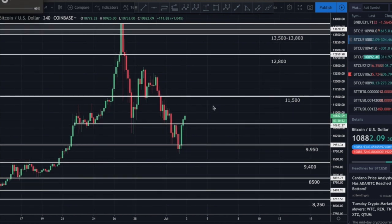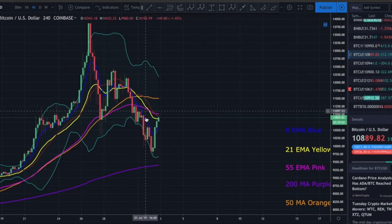Now, what will happen if we get to 11,500? What will be my bias there? Again, I would expect a decent rejection off that zone, guys. And until we are trading above that CME gap, which is basically above about 12,000, I am expecting a rejection there and possibly coming back down and testing this $9,400 area, for all the reasons that I said in the prior video, which I'm not going to go into now.